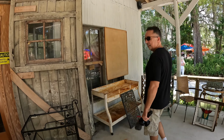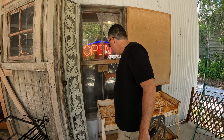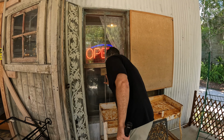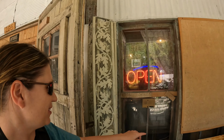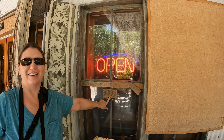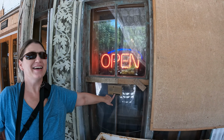All right, Michael J. Fox, touch that intercom. I doubt it actually works. There's no resistance to the button, but... And now you touch it. Hey, can I get my car? When's my car gonna be done? Now I have to do it. Now it's my turn. It's almost like touching Michael J. Fox himself.